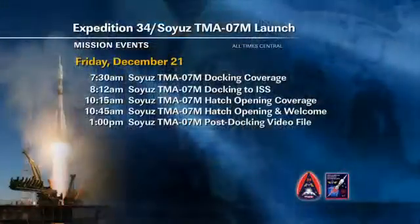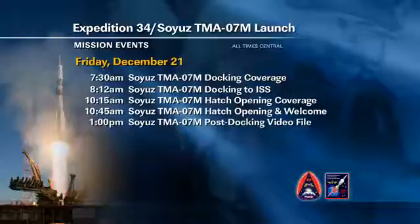Our docking coverage for tomorrow will begin at 7:30 a.m. Central Time, and docking is planned for 8:12 a.m. Central. And then several hours later, we'll have the hatch opening and welcoming ceremonies aboard the space station.